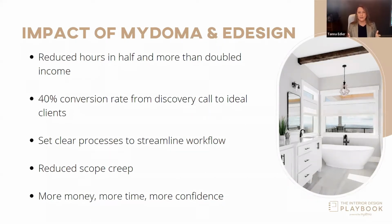But just to kind of give you a window into this, prior to Mydoma, I was working 7 days a week, 8 to 8, and no joke. So the weekends actually were my sanctuary because things weren't happening. The phone wasn't ringing. So I think I would work 7 to midnight. It was crazy. And what I realized is I didn't need to work that long. It wasn't because I had so much business I had to work 7 days a week.